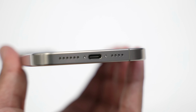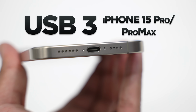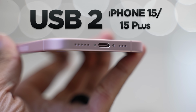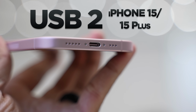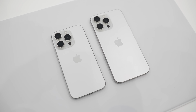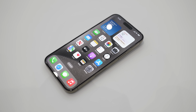Now this comes back to the USB Type-C ports. So the iPhone 15 Pro and 15 Pro Max have USB 3, whereas the iPhone 15 and the iPhone 15 Plus have USB 2. Now this means that the iPhone 15 Pro and Pro Max will have much faster speeds, up to 10 gigabits a second, which is around 20 times faster compared to the iPhone 15 and 15 Plus. I wish that Apple gave all of them USB 3, but unfortunately this is not the case.